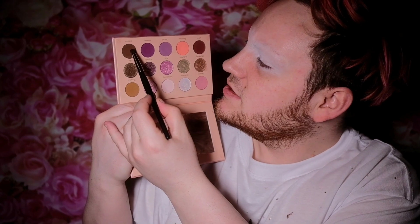Firstly, I want to build some depth in the outer corners. I'm going to take this darkest brown here, Passion. Kind of go in the outer corners and just smoke out this brown.